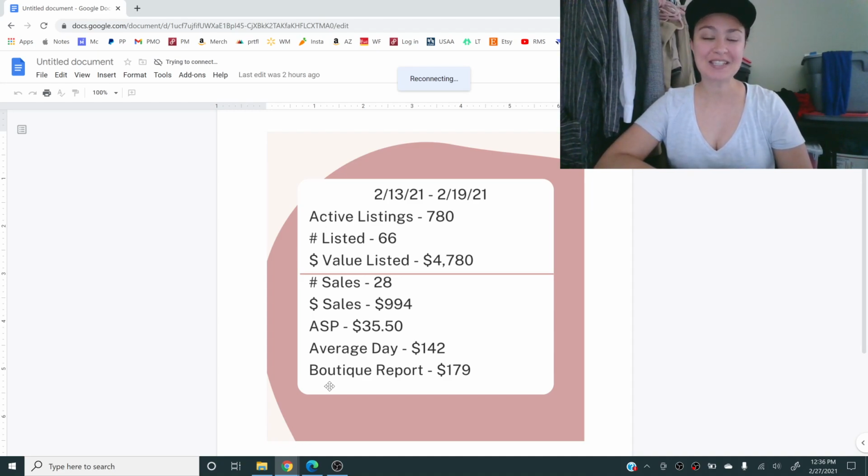So as far as my sales report goes, I had 28 total sales. So again, that's not items sold, it's sales, actual orders. The total dollar amount of sales from my On My Rack Poshmark closet, so my thrifted and boutique items, is actually $994. I know I told you guys up front and my total sales were $1,222, and that is true.